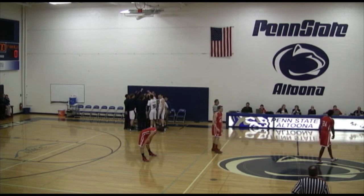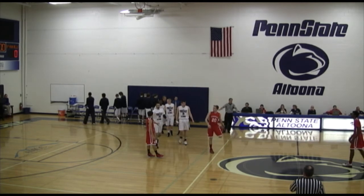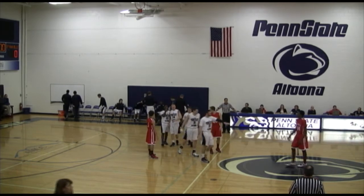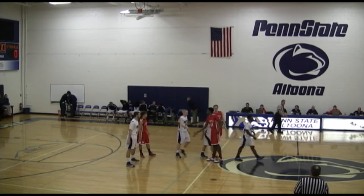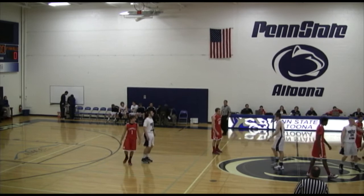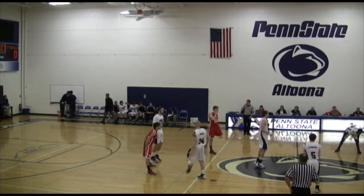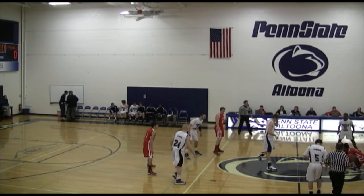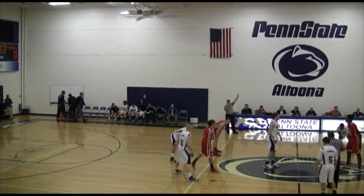Jordan Stiles, a senior guard out of Northern Cambria, 5'10". Durant Harvin, a 5'11" senior guard. Mitch Moyer from Port Matilda, 6'2" guard, number 24. Local product, Matt Garrett, 6'6" senior, big-time shot blocker in the middle from Altoona. And John Brennan, number 33, a 6'5" senior forward out of Neumann-Goretti in Philadelphia.